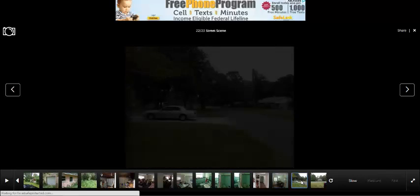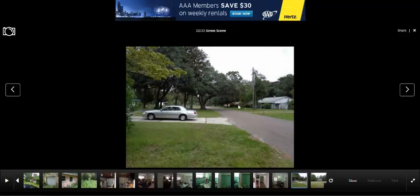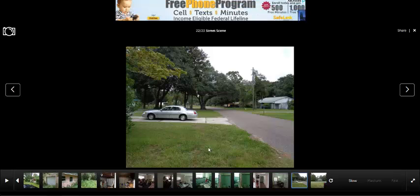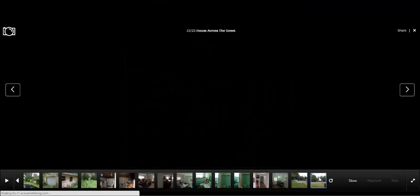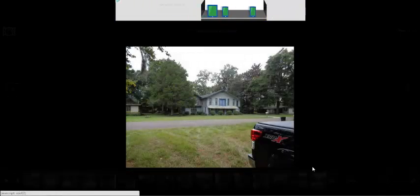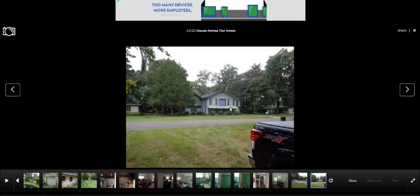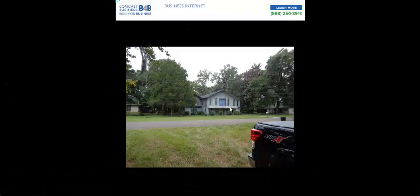Now, I took these pictures to show you the neighborhood so you can see what I mean about the big lots, and it's got decent houses in this neighborhood. It's a rural area. It's not like an in-the-city subdivision. And here's a picture of the house across the street, which is a very nice house. As you can see, this is a very, very good neighborhood to have a rental with a big lot, a masonry rental with a newer roof.